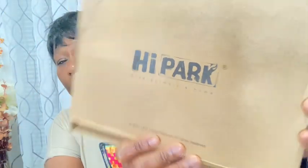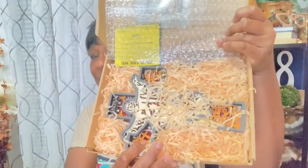So let me show you the packaging. It has on the back High Park, and it says give animals a home. So I'm going to show you the items that I picked out. Very nice packaging, and it does come with a card here.